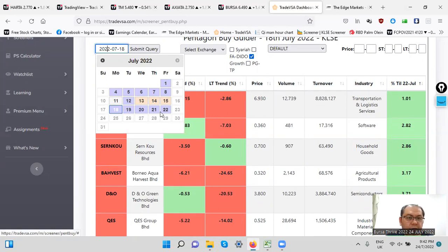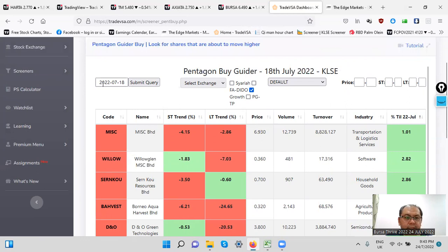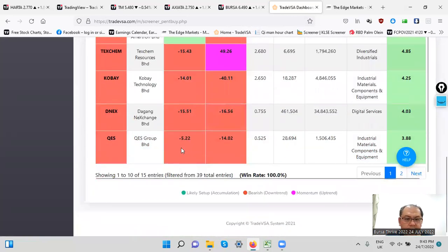As we know, last week the market was quite bullish. When the market is bullish, you need to position yourself in some stock. But what stock to jump in, you did not know. But with this latest update from Trade VSA 360, you use this growth stock. You can see here among the growth stocks, how many stocks they have offered you? A total of 39 stocks.